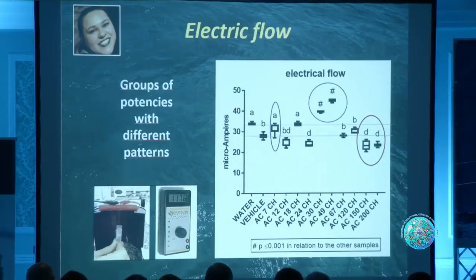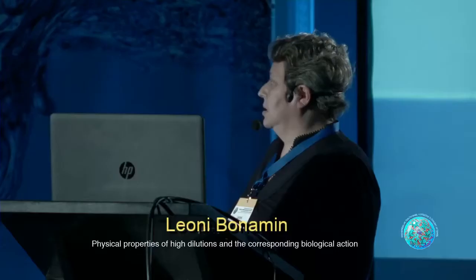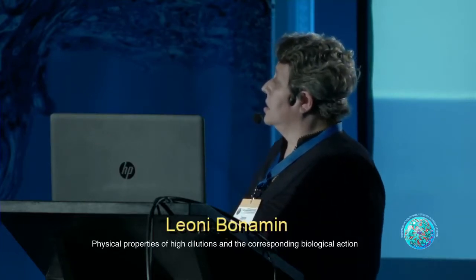And we could see here that non-succussed and succussed water presented two values statistically significant between them, but we established a kind of band in between both controls, and we compared the other potencies in relation to this capacity to do more or less electric flow inside the liquids. And here we can see at 7CH, a low potency, the results were absolutely inside this band, but in 24 and 30CH, there was an increase in this electric flow, and in 150 and 200CH, we could see a reduction of this electric flow with some variations in the other potencies.